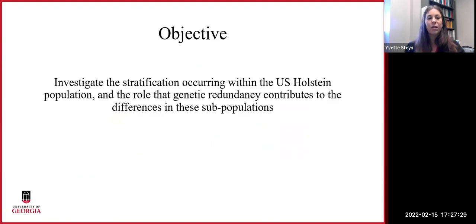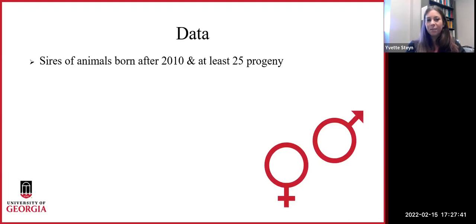So my objective here was to investigate the stratification that occurs within the US Holstein and the role that genetic redundancy contributes to these differences. My data was up to 2014, I only had type traits, and I had to pick animals that I considered to be selection candidates at that time.